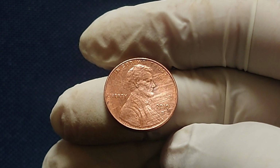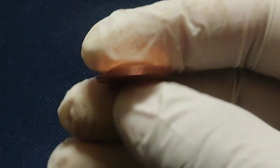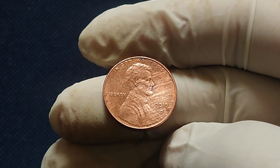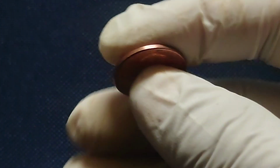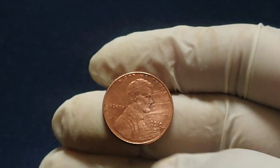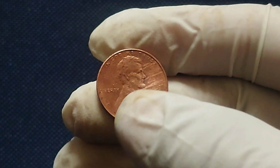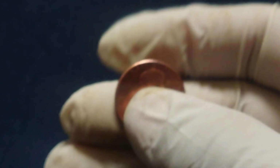At first glance, the 2010 D penny appears no different from any other Lincoln cent produced that year. It features the iconic portrait of Abraham Lincoln on the obverse, a design that has been a staple of U.S. coinage since 1909. However, unlike earlier designs, the reverse of this penny showcases a modern emblem, a shield with 13 vertical stripes, symbolizing the unity of the original colonies, with a banner reading E Pluribus Unum. This design, introduced in 2010, replaced the Lincoln Memorial reverse that had been in place since 1959.